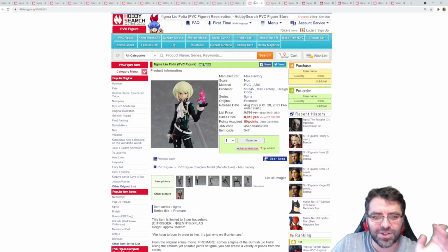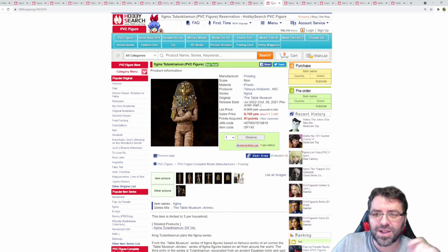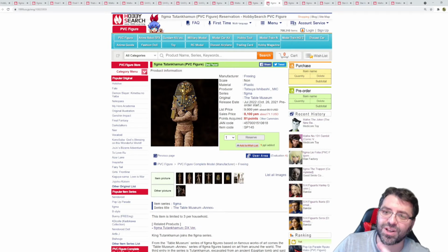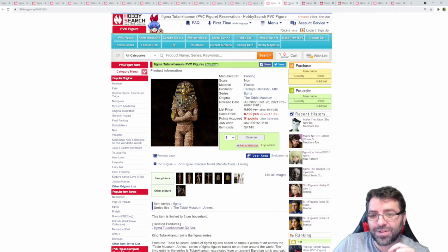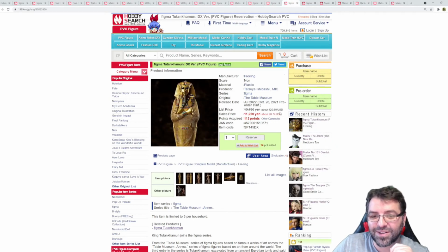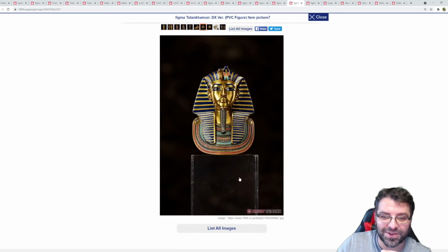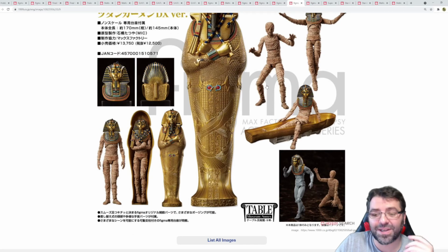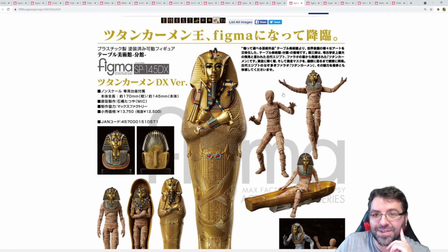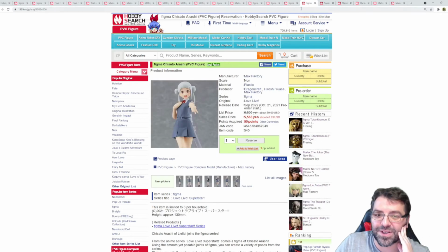But it's coming out in August 2022. By the way, I forgot to say which. The Leo Fortier figure, this guy is coming out July 2022, and so is the DX edition. Normal version $71, $99 for the DX edition, that brings a sarcophagus where you can put the figure inside. In my opinion, again, I have no opinion because it's not my type of figures, so I cannot say the value of having the sarcophagus or not.